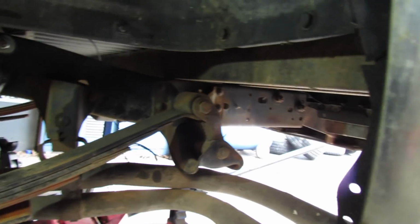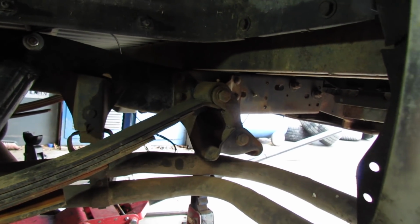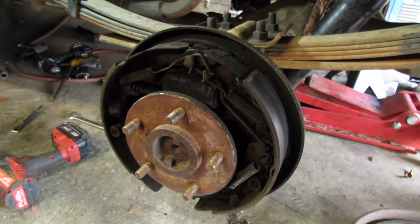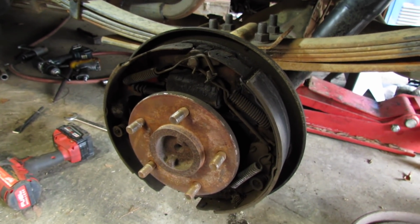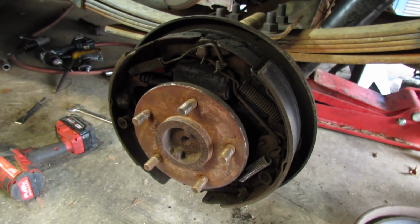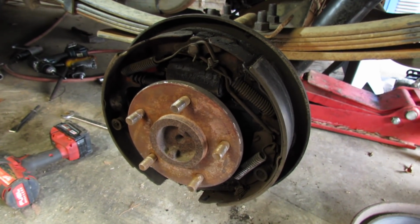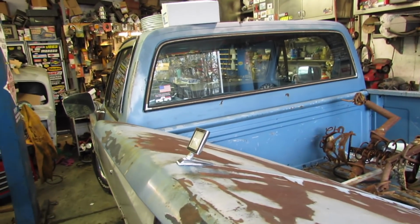I think I'm going to go ahead and put the longer hangers in the back. But first, I'm going to replace these brakes and put that back together so I'm not tripping over the brake drums and all. Besides, that's what I feel like doing. And as the old watchers know, that's traditionally what I do, what I feel like doing. I have that luxury because I'm at my house.